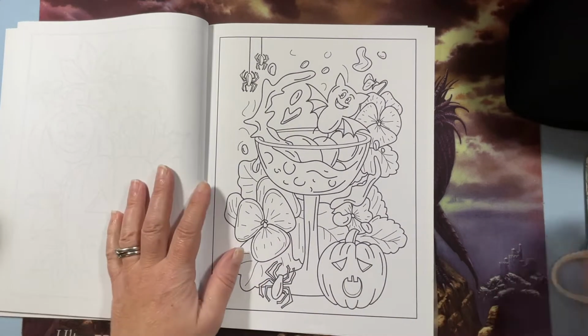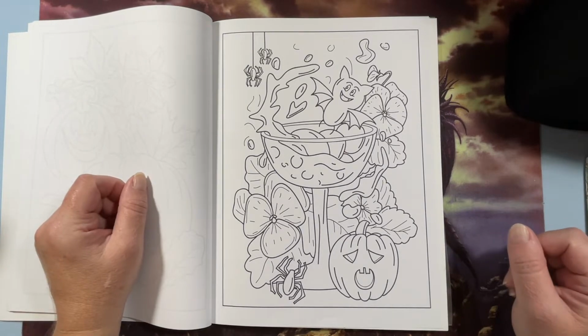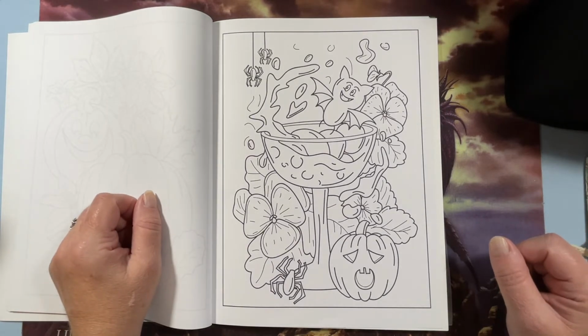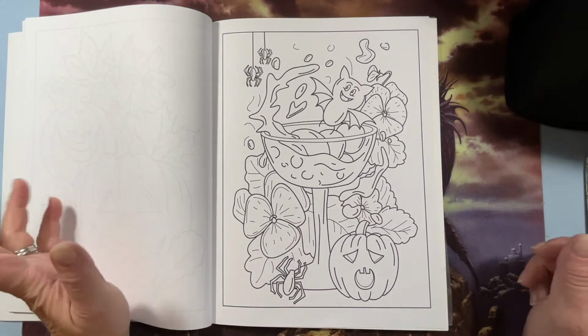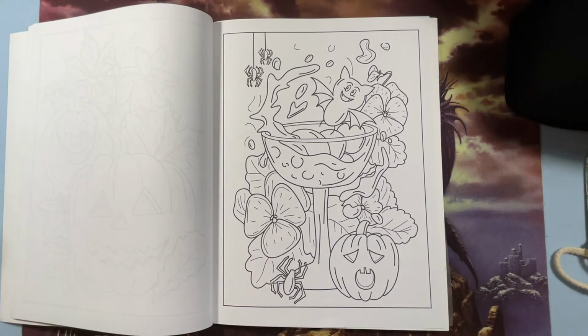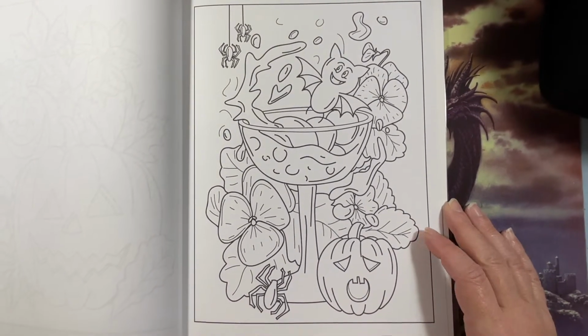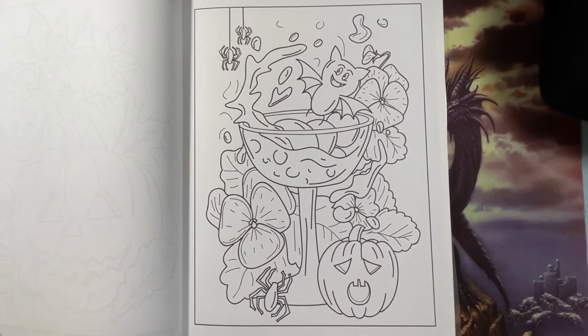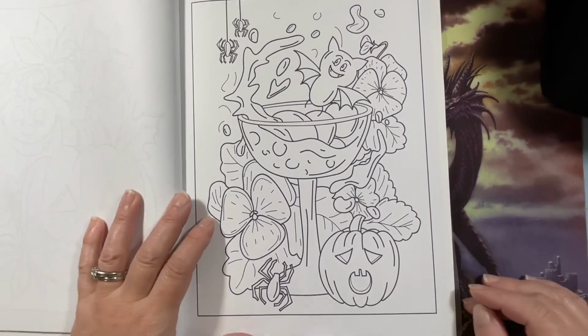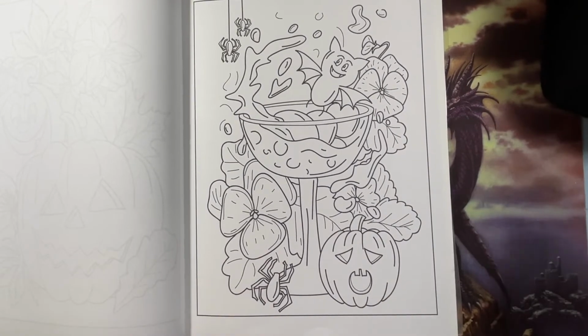I haven't really picked out any colors, so I got to figure out where I'm going to start. I should have picked out a palette, but this is kind of hard for me, but we'll get there. This one's going to be a struggle because my brain always wants to do things in normal colors. So that's why I'm doing it partly. Okay, so let me pick out, we'll start with the pumpkin, I think.